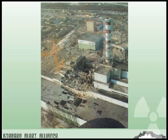Anybody know what that is? Or what that was, I should say. That hole was the reactor at Chernobyl. That's resulted in a 50-kilometer radius being uninhabitable.